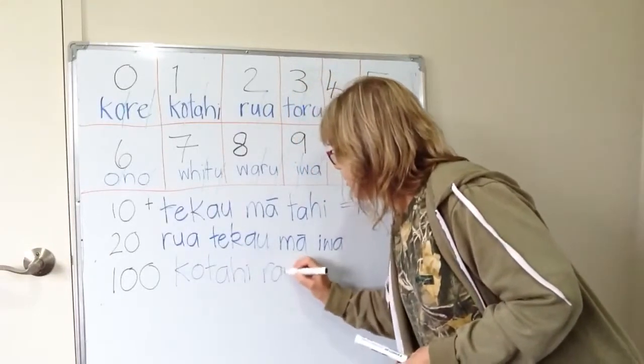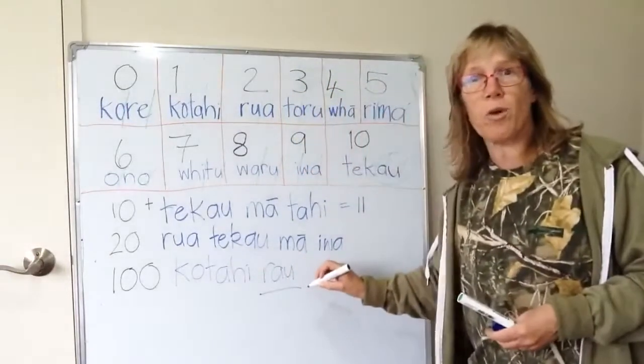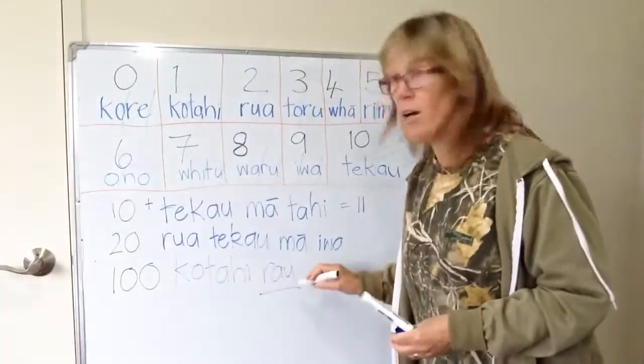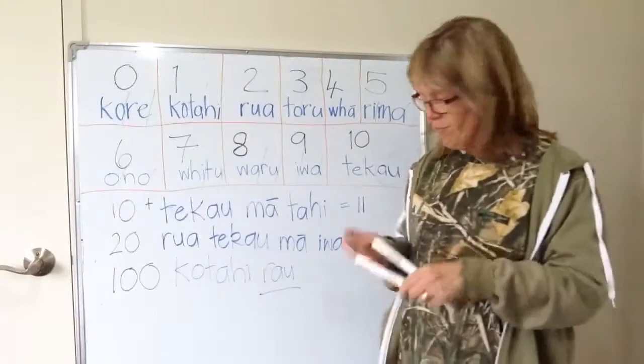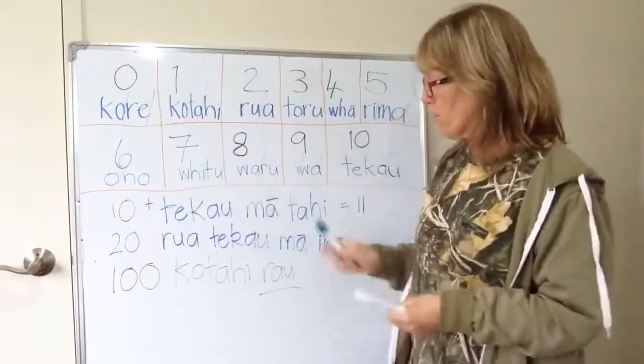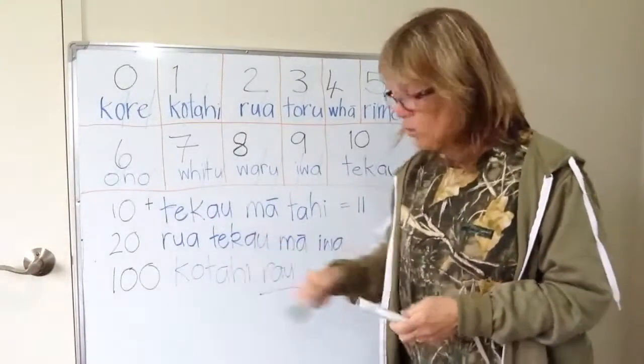Rau. So this word rhymes with this part up here, kau. Kotahi rau. And then 200 is rua rau, etc. So that's all the way up to there.